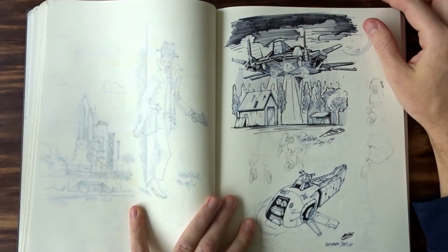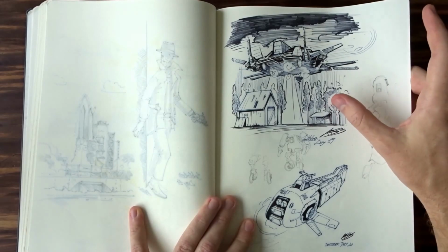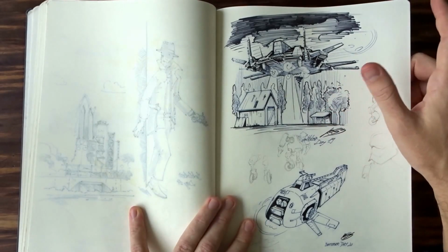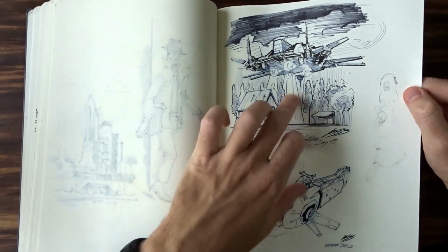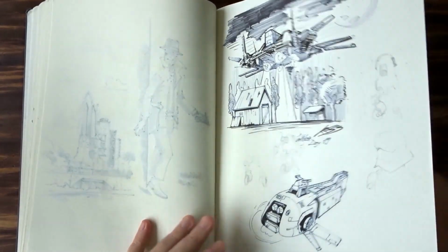I enjoy this one. I don't know if it is Inktober, but I just liked it. It is Inktober. It was something with an alien being taken or something like that. But I think this one came out relatively okay.